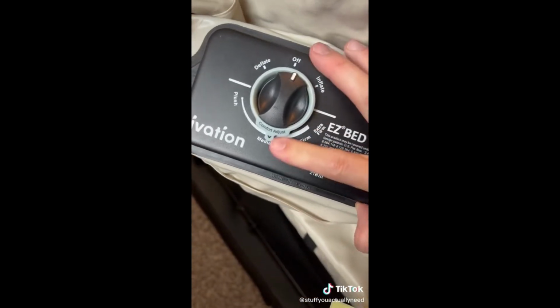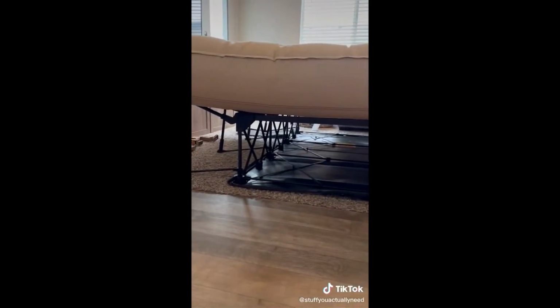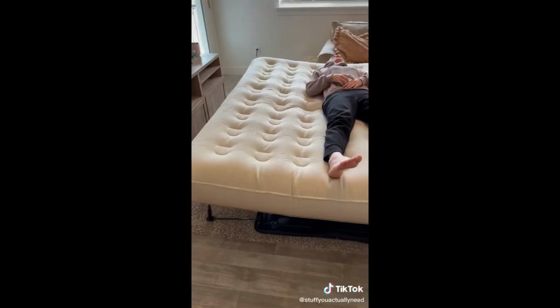I like that you're able to set it to different comfort levels. I've never seen another air mattress do that before. And I also love the space underneath and imagine it's a great place for bags and stuff. Now, this is my first time trying it. Oh, that's nice. Then I thought my wife needed to try it.